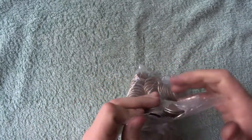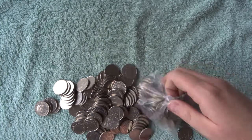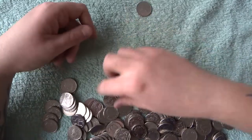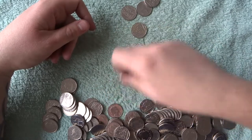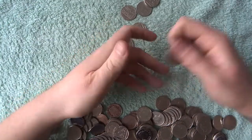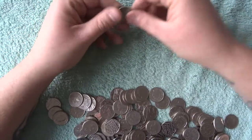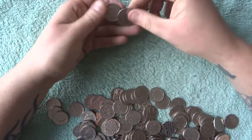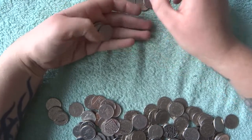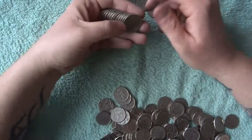That's our final three bags, so I'm just gonna open them. Now we're going to fly through this and hopefully we find something interesting. I was scanning along while I was picking some up, trying to see if there was anything of interest. There hasn't even been an Isle of Man or a Jersey or a Guernsey. Nothing.